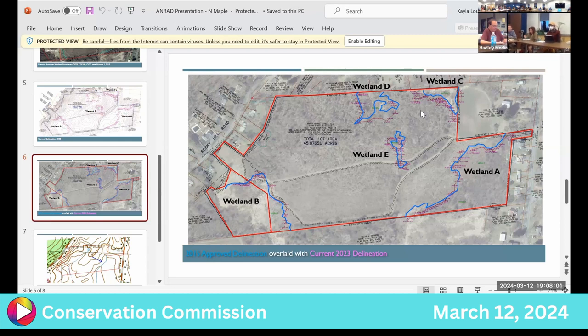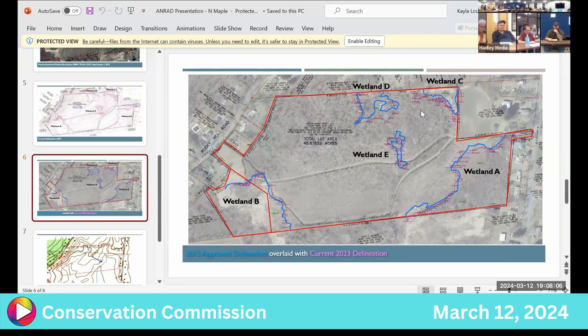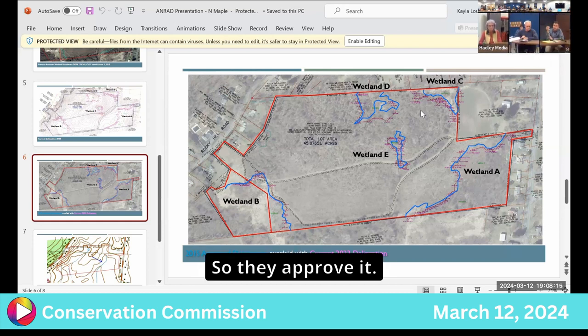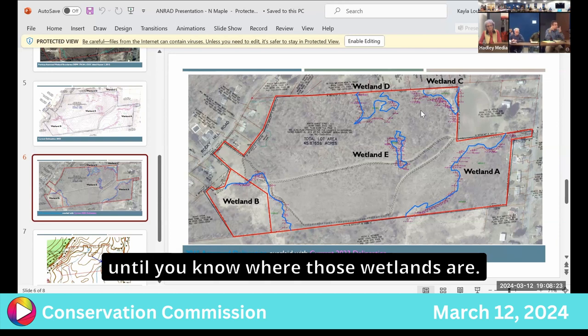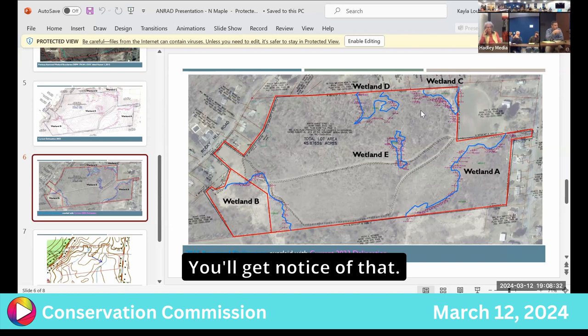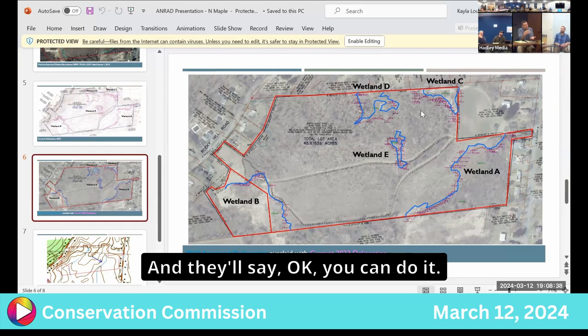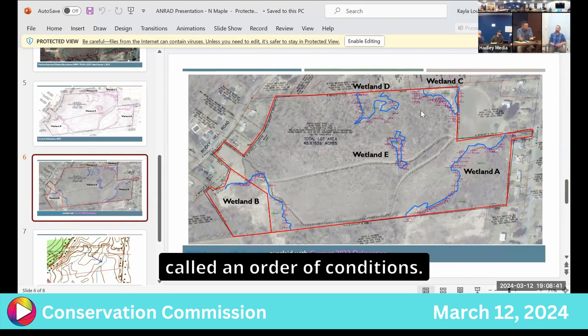Okay. I'll look for a motion before the hearing. I'll make it. Second. Any further discussion? What happens next? So they approve it, then it's locked in, and then we're able to start some designs, because typically you don't want to start your engineering until you know where those wetlands are. Once we get plans, we'll have to submit to the Conservation Commission for a notice of intent. You'll get notice of that. That's us saying, here's the work we want to do. And they say, okay, you can do it, but here's how you're going to do it. And they issue what's called an order of conditions.